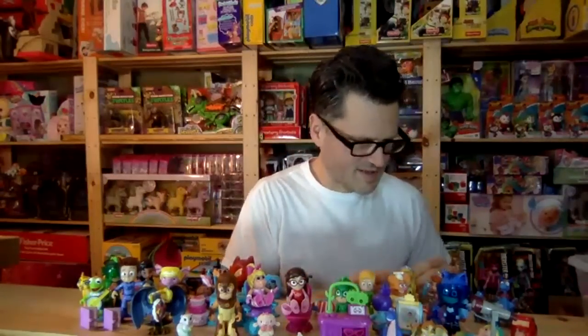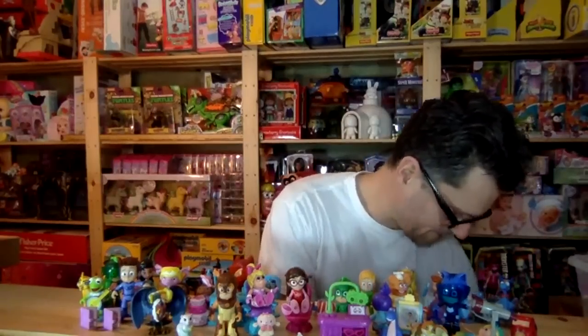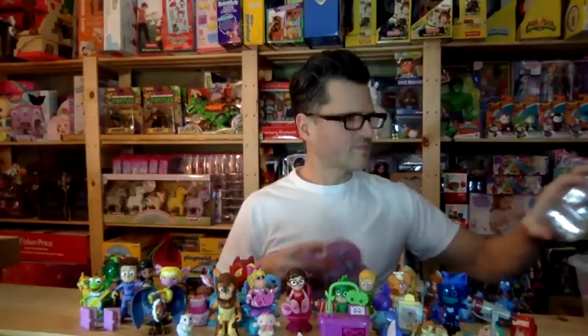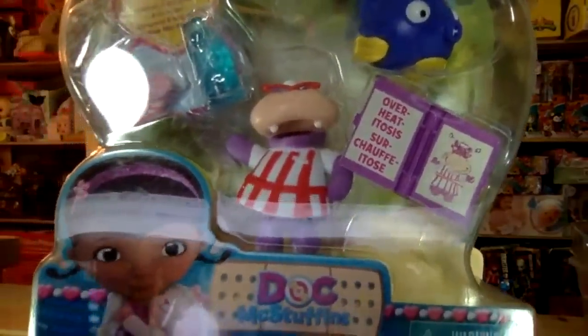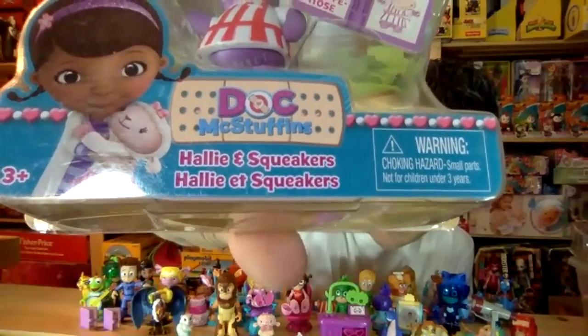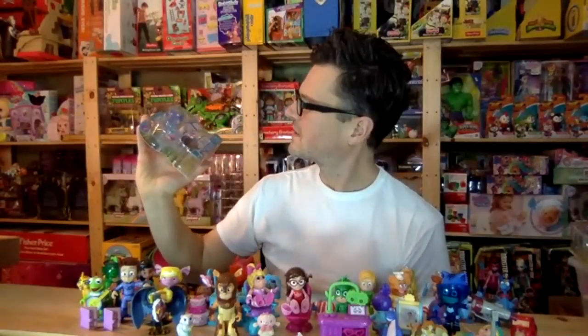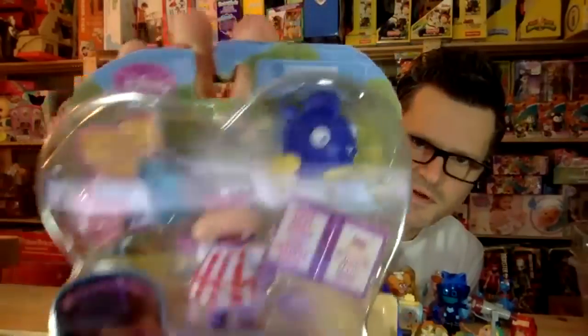All right, next up. We have to finish off these littler sets. Yep, here's another one. Inside this one, we have Overheatopotamus, and its name is Hallie and Squeakers. Hallie and Squeakers. S-Q-U-E-A-K. Yeah, Squeakers. And I guess Squeakers is the name of the Blowfish. And there's some accessories in there that we'll take a look at too.